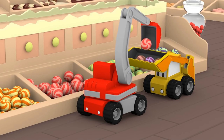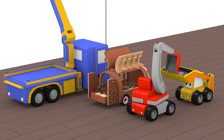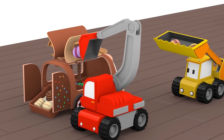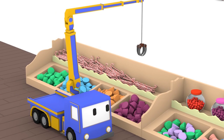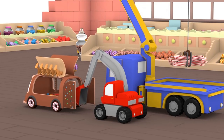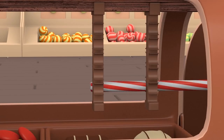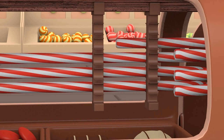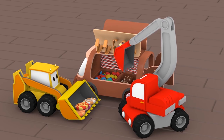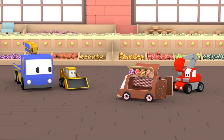Perfect. That's a lot of candy canes, Charlie. Will we have enough room for them? Great. They fit perfectly on the racks inside. Just a few more pieces to load now. That's it. The candy truck is ready to roll.